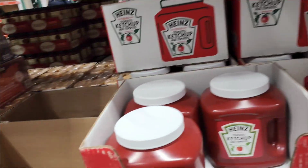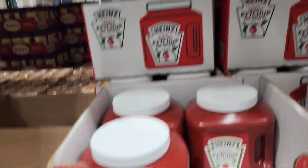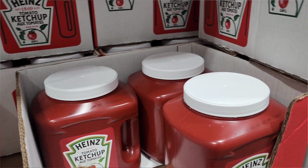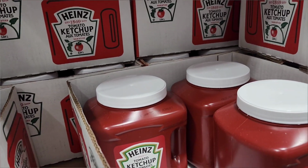And this one is also economical. My children like ketchup very well. Look at the price for the ketchup. $7.99. So instead of buying the smaller ones, get this bigger one.